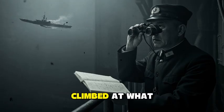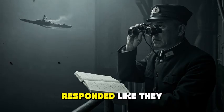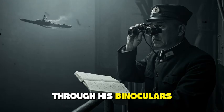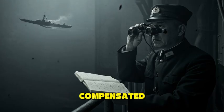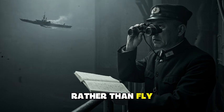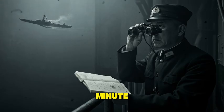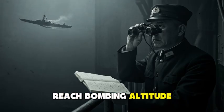The Shinzān climbed at what could only be described as a grudging pace, gaining altitude at barely 500 ft per minute, while Major Kira fought controls that responded like they were submerged in thick oil. Through his binoculars, Matsumura could see the pilot's helmet moving constantly as he compensated for the bomber's tendency to wallow through the air rather than fly with purpose. American B-17s climbed at 900 ft per minute, their crews reporting that the aircraft felt eager to reach bombing altitude.